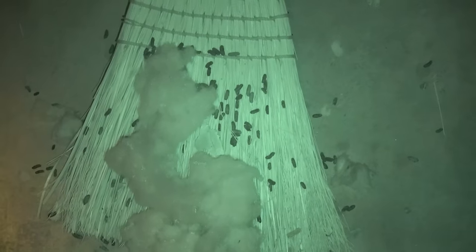Look how much rat poo's on there. You guys sure you want to come investigate this place, huh? You really want to come and investigate? Touch the lens. Never touch your camera lens.